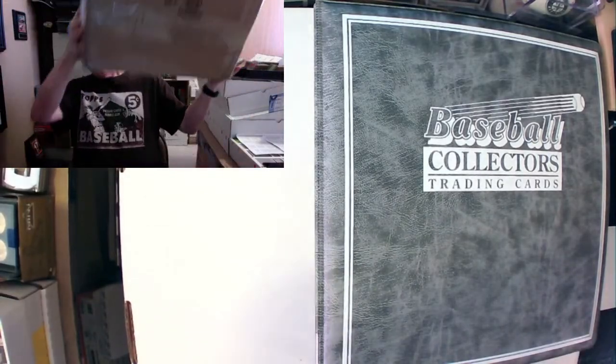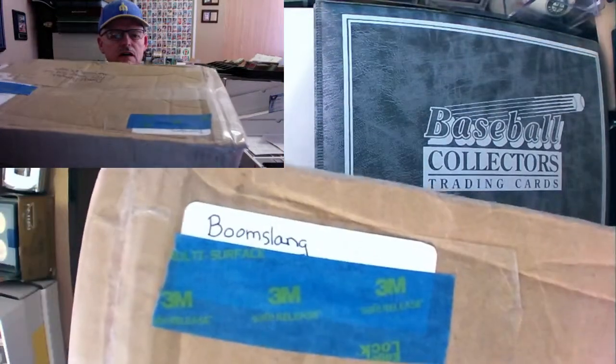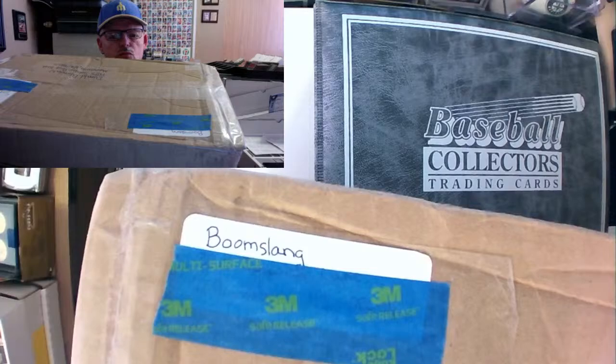So yeah, we are going to share this box from BOOMSLANG. Let's see. There you go. You can see the BOOMSLANG right there. And then you can, of course, see my address.